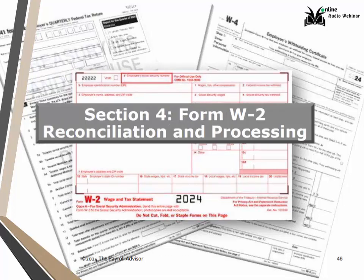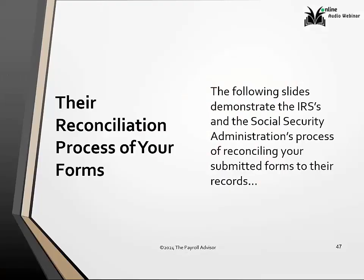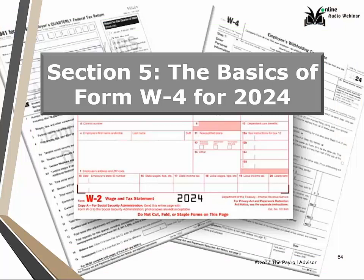So let's talk about processing the W-2 and reconciling. So we now must reconcile our W-2s more often than once a year. Now what they're going to be looking for when they reconcile, and you'll notice that this slide changed massive colors quickly. This is the actual 2 slides that the IRS Social Security gives out at their tax forums. And basically what they're telling us is the IRS is going to take the 941 forms and add them up. Social Security is going to process the W-2s, and then they're going to give the totals to the IRS. We've done our W-2s.